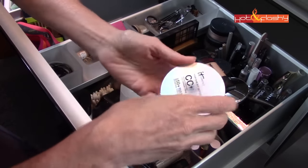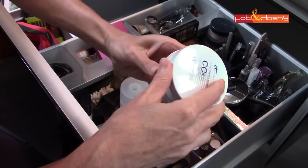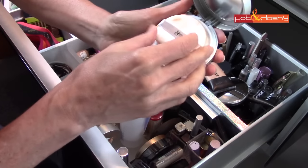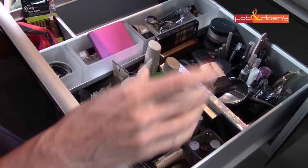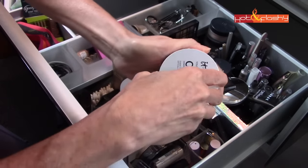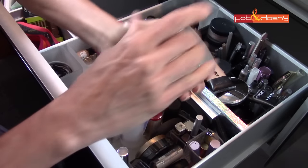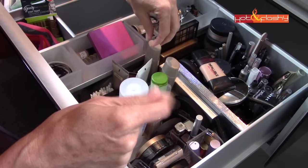What's this? The IT Your Skin But Better CC+ SPF 50. Oh yeah, that little push compact. I'm gonna give that to my mom. She really likes that product. And what's this? Your Skin But Better CC+ Airbrush Perfecting Powder. Ooh, that's a nice thing. I'm gonna keep that. Definitely. That's a good one. Of the IT products, what else do we have in here?